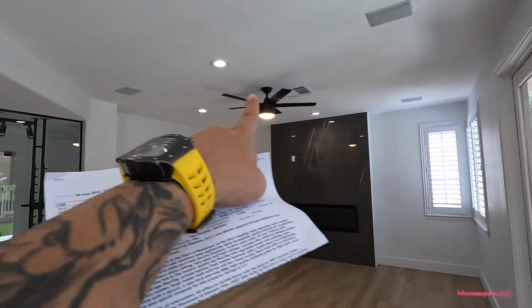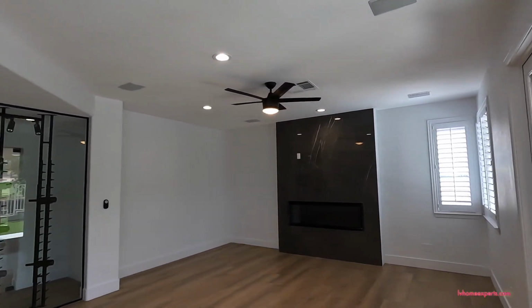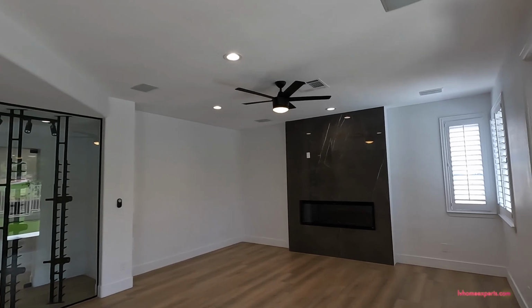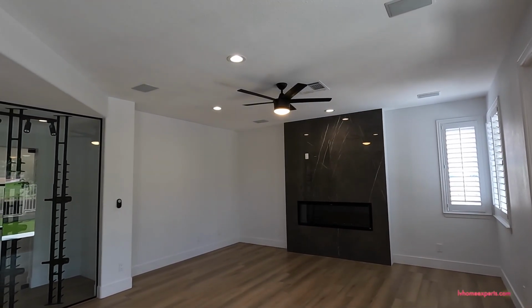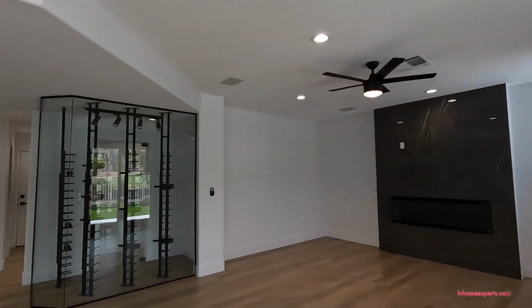I don't know. So we do have some speakers here. Looks like we have the 5.0. So if that's the case, you need to identify right away when you close on this home, or before you close on a home, where's all the pre-wiring for that.